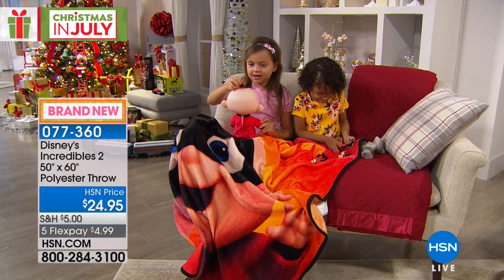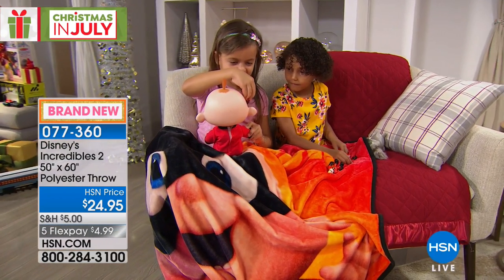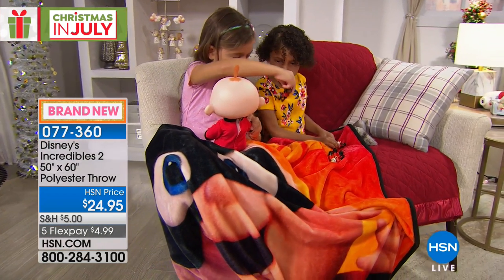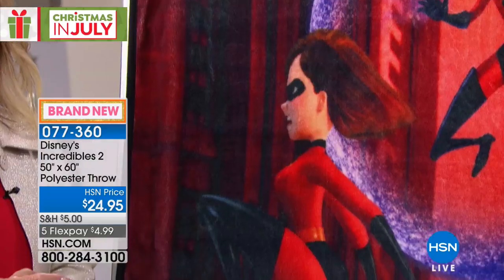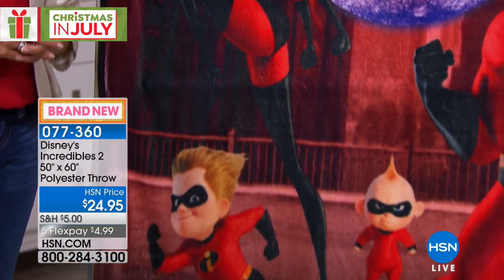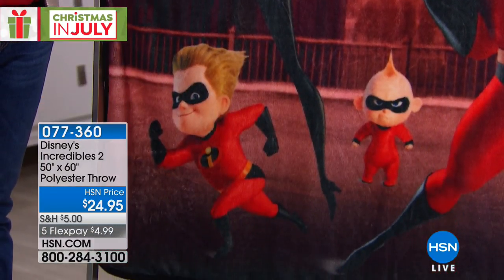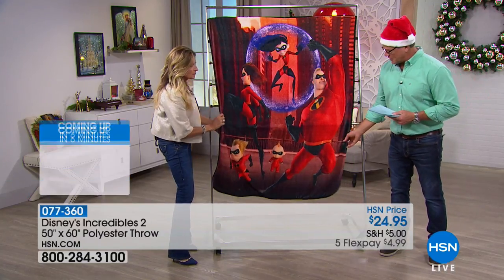Hey, listen, even the grown-ups. I got a lot of my buddies that love the Incredibles as much as we do. So anybody can get this. It's 50 by 60, which is the standard size, a good size throw. And to Carrie's point, you can roll this up. You can take it with you. You can use it as a little picnic blanket, or you can use it for your kids. You can use it if you're watching a game and you need something to warm up. They are super, super soft.